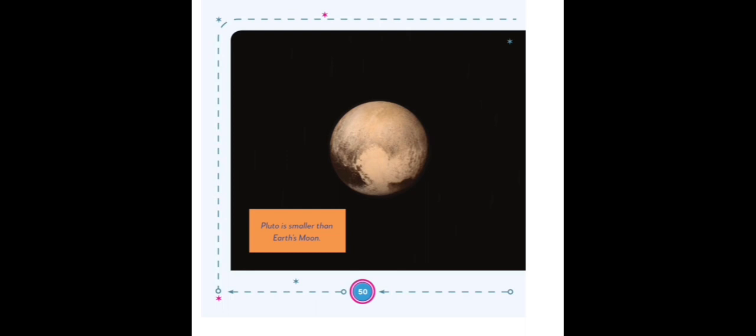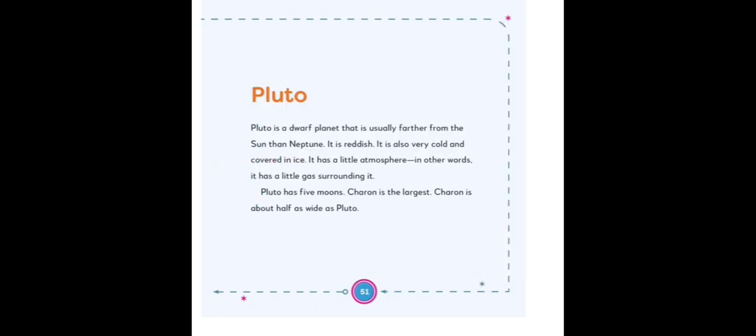Pluto is smaller than Earth's moon. Pluto is a dwarf planet that is usually farther from the Sun than Neptune. It is reddish. It is also very cold and covered in ice. It has a little atmosphere. In other words, it has a little gas surrounding it. Pluto has 5 moons. Charon is the largest. Charon is about half as wide as Pluto.